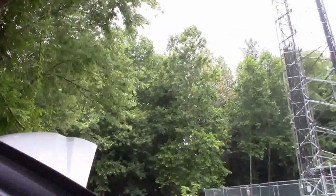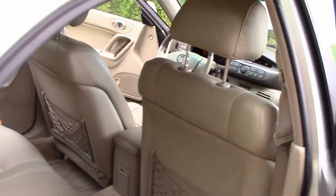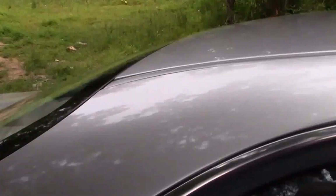All right, let's do the door frame. And again, nice, clean, no dings, dents, rust. Here's your roof on this side. Again, as you can see, looks very nice and clean. Right rear quarter panel, no scratches. I see one little ding right there, but other than that, pretty darn nice.